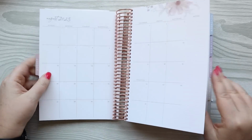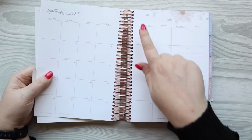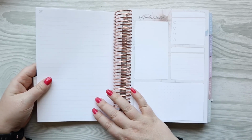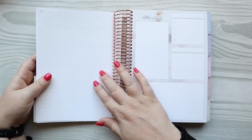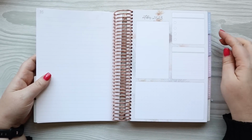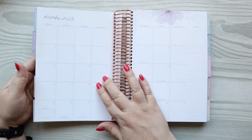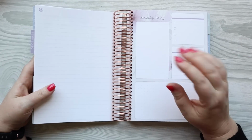Here's August and the August dashboard. And it does go in the coil there. September. But these flowers on the actual pages, I don't think any of them go into the coil. So there's September and the September dashboard. October and the October dashboard. They're pretty. I do think it's pretty. I just, you know, use kits. So, okay, November and the November dashboard. And then finally is December and the December dashboard. And then it just repeats every 6 months.